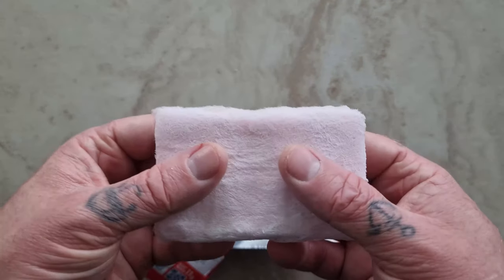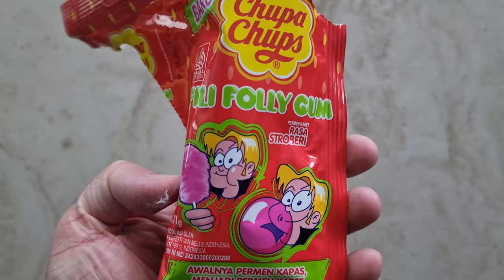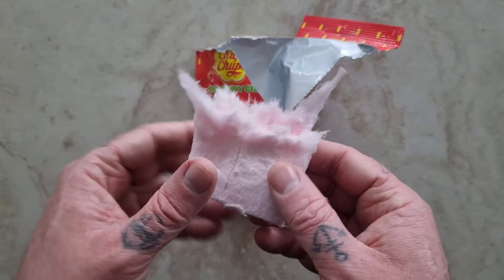Okay, we get a sheet of fairy floss. Will this actually turn into chewing gum though? It smells really good. I haven't had fairy floss in forever. It looks legit. Let's see if it turns to gum.